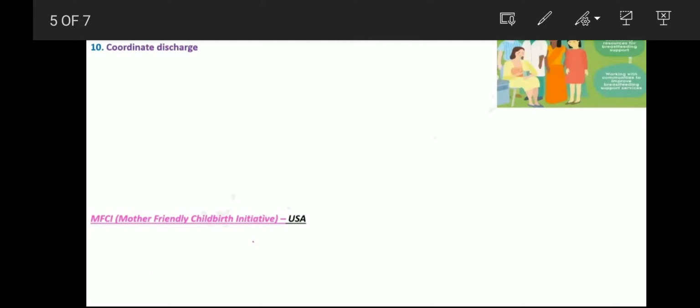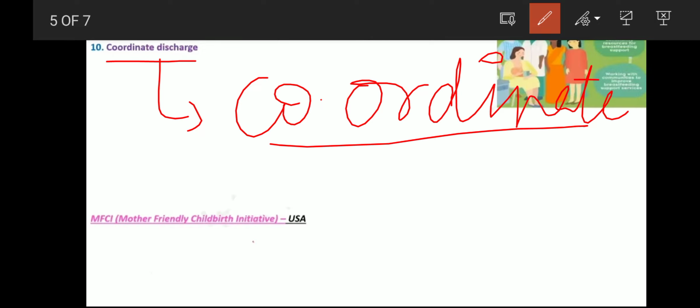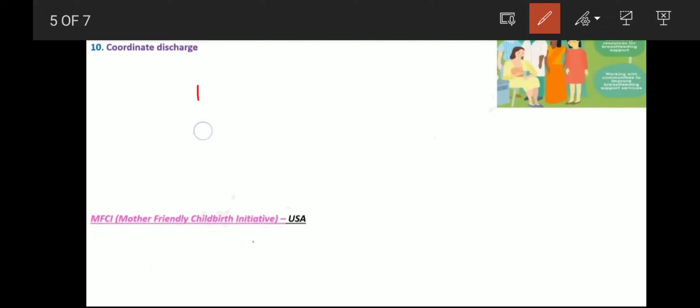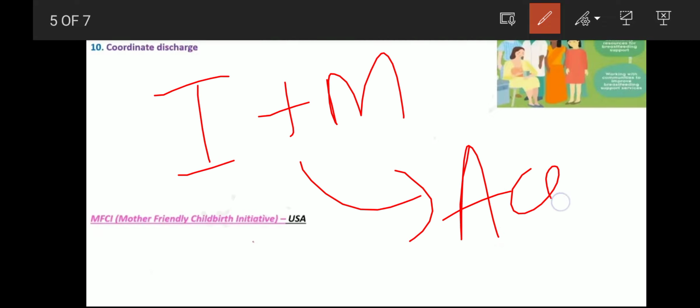So what is this coordinated discharge? We have a coordinating physician or doctor who is responsible for our discharge. One physician or one doctor should be responsible for the discharge, so that any time any support or care is required, the parents and the infant will have access to it. The coordinated discharge has to be done so that the infant as well as the mother can have access to ongoing support and care.